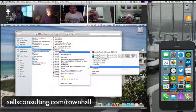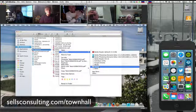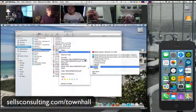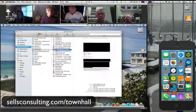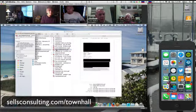Yep. All right. So you could just right click and choose the application, or you could say from now on, thou shalt open PDF files in Preview. So let's do that right now. You take any one of these files, select it one time, and you go Command I, or you could right click and get info. So either way, right click and get info or Command I. And when that happens, we get this window.